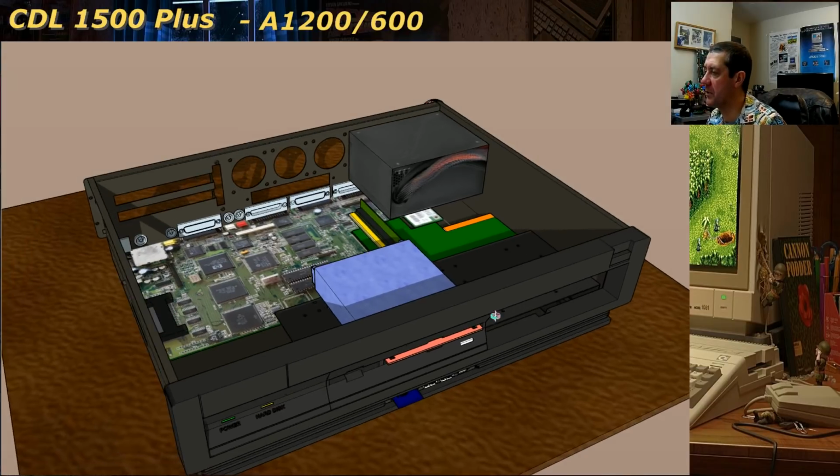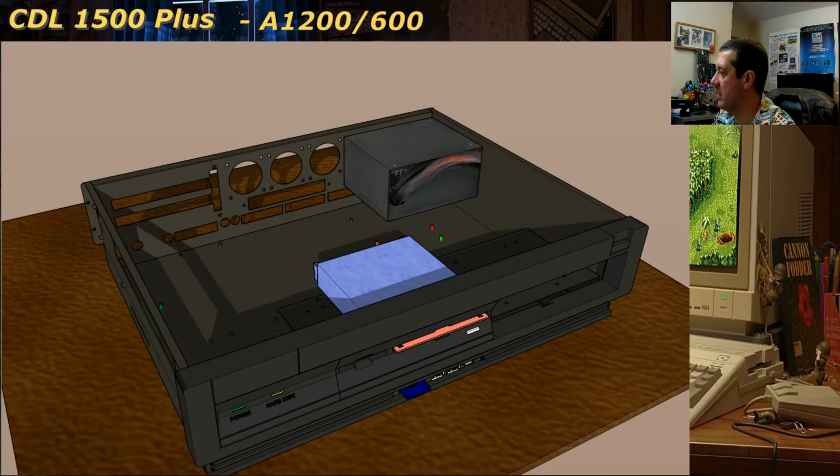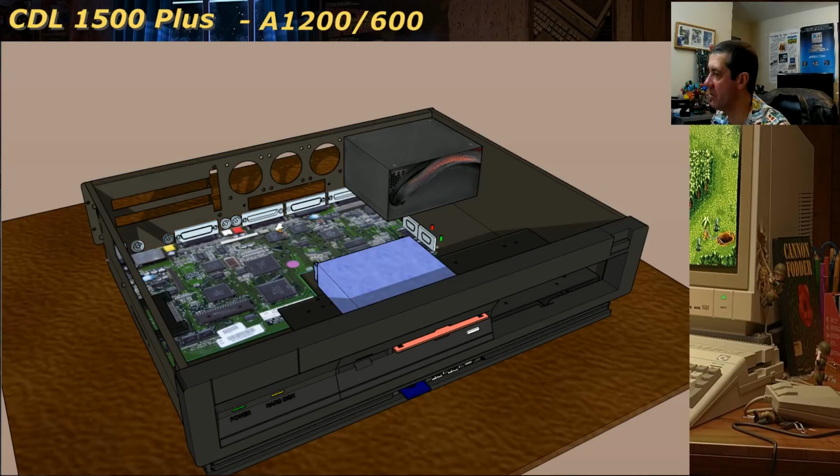And what else? Oh yeah, let's turn that lot off, and then I'll show you. Let me just show you the 600 version. So we go down to here, 600 motherboard. Oh, yep, we still need that 1200.